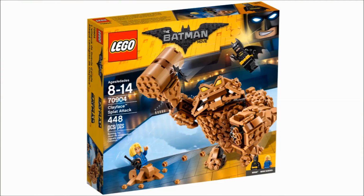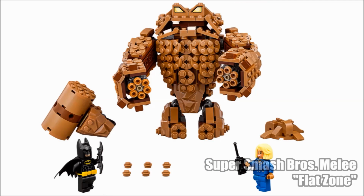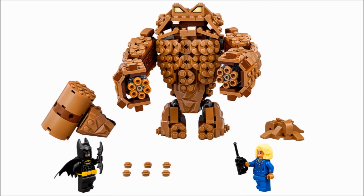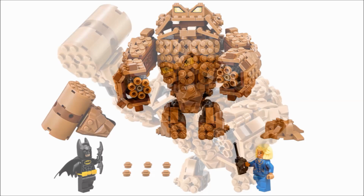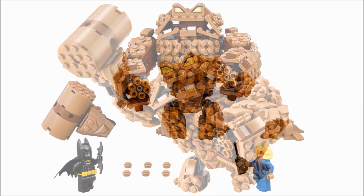9th on the list is a Clayface Splat Attack set. This set looked crappy in the instructions, literally, but the final renderings looked like a really solid $40 set. Sure, it would have been nice to get a Clayface minifigure, but the texture is so cool on this brick-built figure. It's rough and rigid like clay, and I like how his arm can be interchanged into a hammer.